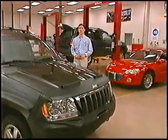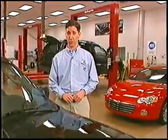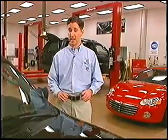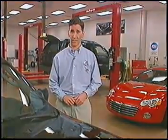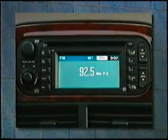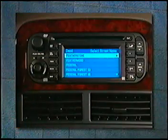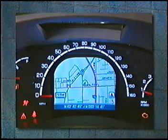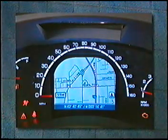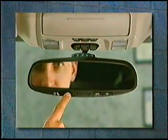This month on Master Tech, we're going to take a look at the navigation and communication systems available for Chrysler Group vehicles, including two different navigation systems, satellite radio, and the Uconnect hands-free phone system. By the time this program is over, you'll be familiar with the components and operation of the factory and dealer-installed RB1 navigation system and the factory-installed navigation system used in the new Chrysler Pacifica, and with the Uconnect hands-free phone system, which is available both as a factory option in Pacifica and from Mopar.